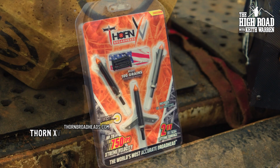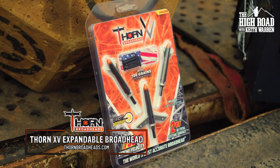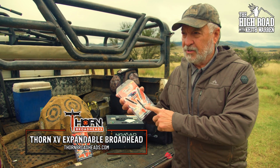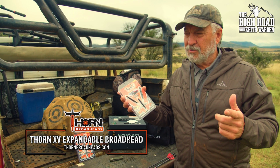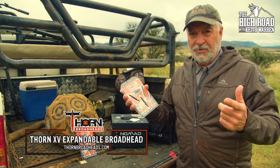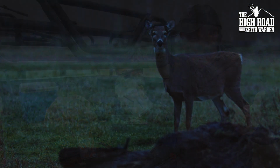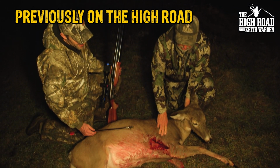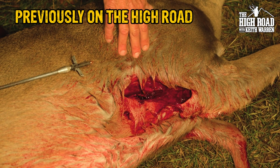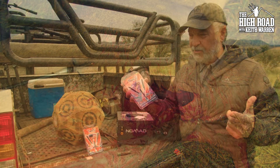What I'm going to do as far as broadheads go, Thorn broadheads. The reason why I'm shooting these is they're the only broadheads that I've been able to find that will fly straight, not just out of one of these modern crossbows, but also out of an air gun that shoots 500 feet per second. You know, I wound up using this broadhead on a doe, and we did a video on it, and it just absolutely tore open like crazy. She didn't go far, so that's the reason why I'm using this.